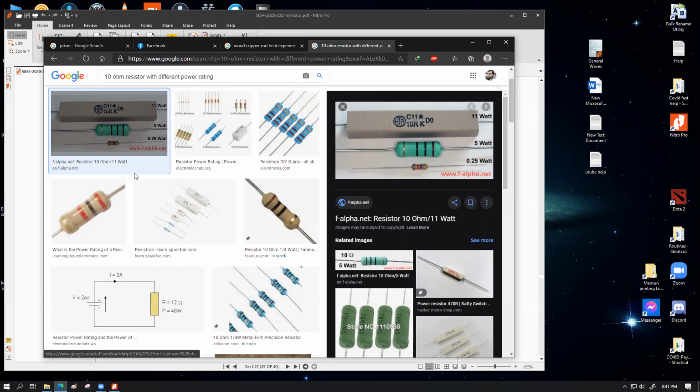The smallest one, which is the typical one that we use in our lab, has a power rating of 0.25 watt, which means it can manage to dissipate up to 0.25 watt only. If the power produced within this 10 ohm resistor is more than 0.25 watt, it will start to heat up, it will start to store heat, and eventually it will burn. The green one has a power rating of 5 watt, but that rectangular block, still 10 ohm resistance, has a power rating of 11 watt, so it can take up to 11 watt of power.